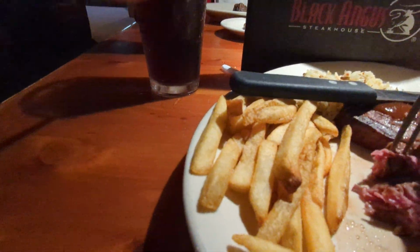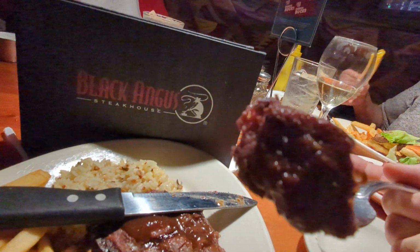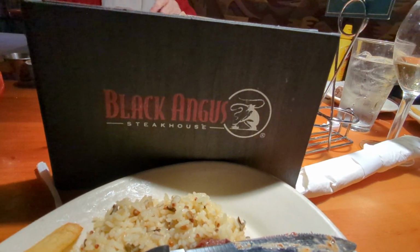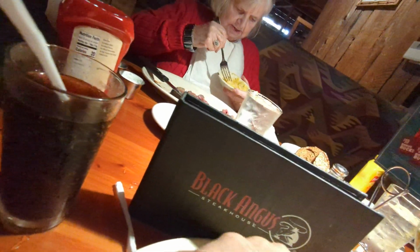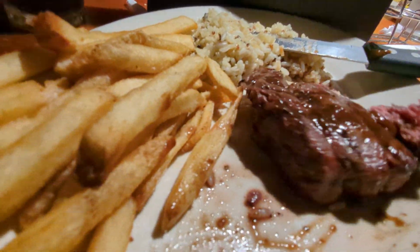Well, this is what a piece of this meat here looks like. I've got some steak sauce on here already. Mmm. It's good. It's a little bit crusty on the sides here, but overall it's pretty evenly done. No, don't say anything. Yeah, it looks pretty even here. It's a good steak. It's not the best steak I've ever had, but it's good.